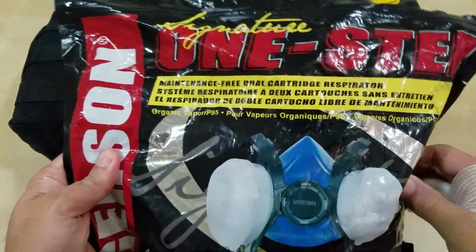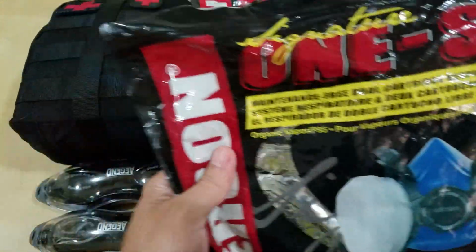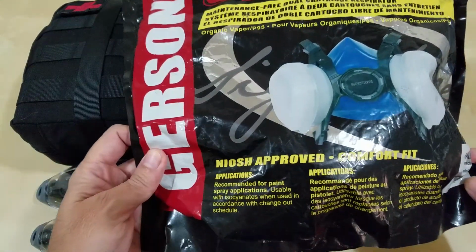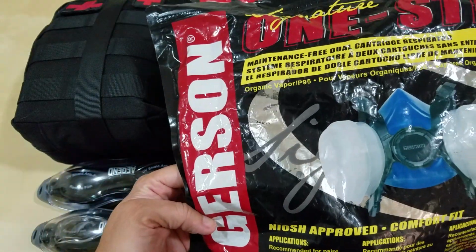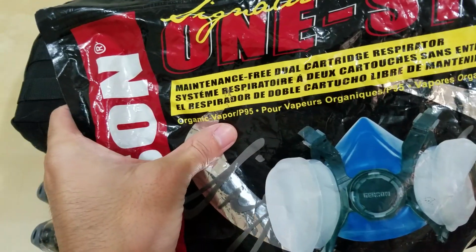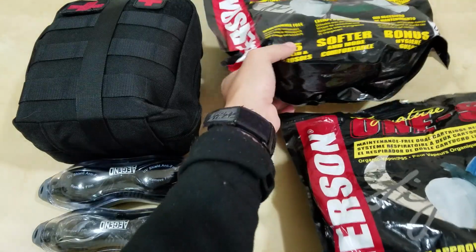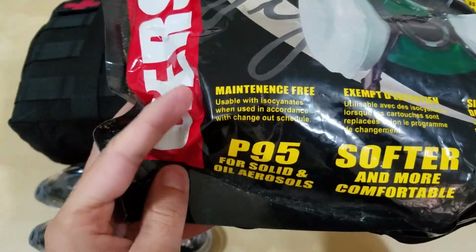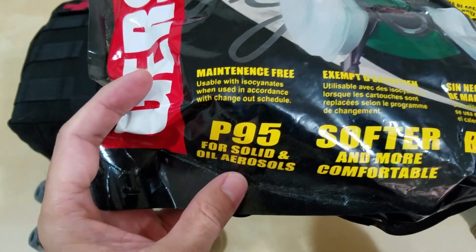I bought these a long time ago. They're supposedly disposable, but I did get the filters for them already. If I was going to go out, I would go out with this. Let me see. This looks like an older one, but it does the same thing. It says organic vapor P95. The P stands for, let me see if it says it better on this one here. Supposedly maintenance-free, P95 for solids and oil aerosols.